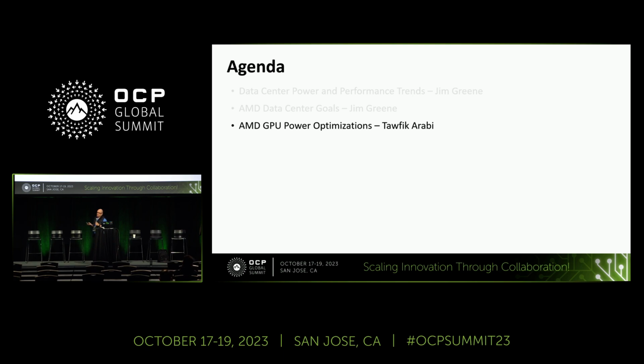Now, power is a horizontal function, and it actually runs across the entire product lifecycle, from concept to architecture to RTL, design, testing, everything. Basically, power touches everything. And it's really a platform thing. Like our team, when we pursue a watt, we pursue it. It doesn't matter where it comes from. If it comes from an AVR efficiency improvement, from a GPU, it's a watt. So we pursue it everywhere.